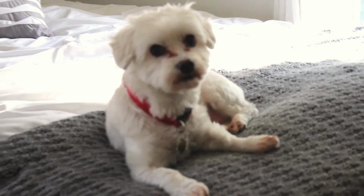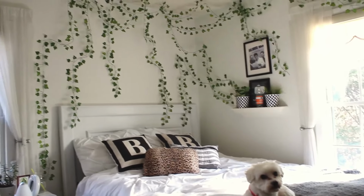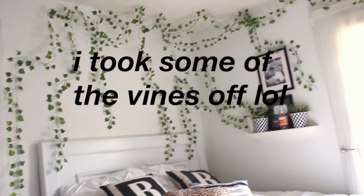This is the completed room. I am in love with it. I think it is so cute. I think it is so cute and so my style. My dog even matches my room.